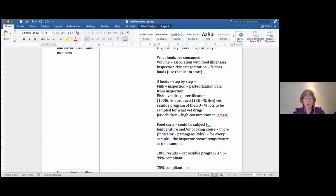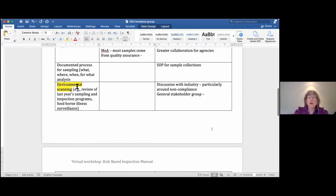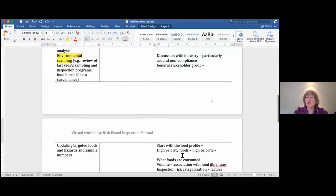So maybe it's more education. Maybe it's more inspection of temperature controls. Maybe it's just more inspection, period. But you see, you're really looking at how you're going to analyze the data you get as part of your discussion on what samples you want to pick up. You want to know what you're going to end up with, the rationale for sampling.